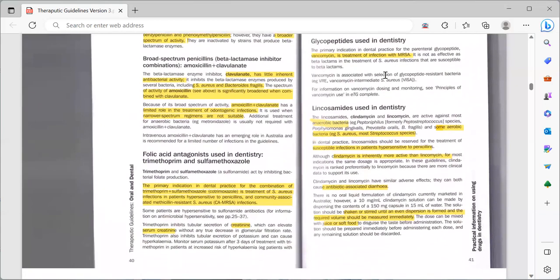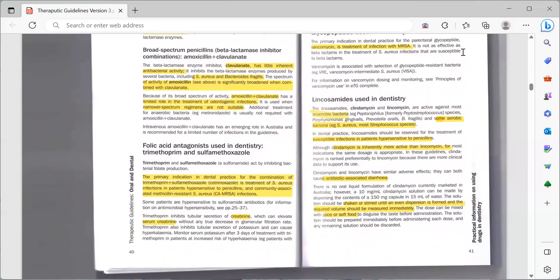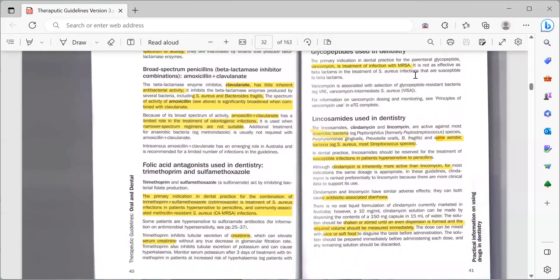Alright, then glycopeptides used in dentistry. The primary indication in dental practice for the parenteral glycopeptide, which is vancomycin, is the treatment of infection with MRSA. It is not as effective as beta lactams in the treatment of infections that are susceptible to beta lactams. Vancomycin is associated with the selection of glycopeptide resistant bacteria, and this vancomycin is mainly the treatment of choice in case of MRSA.